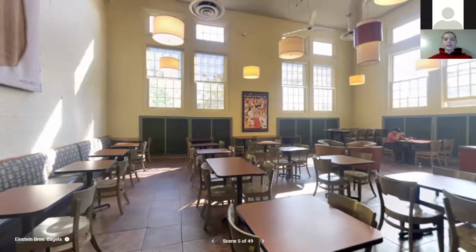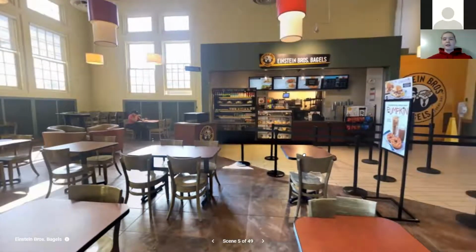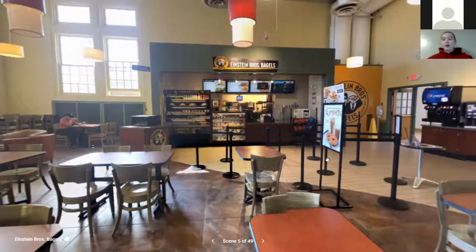So this is Einstein Bros Bagels. This is a pretty popular place on campus for food. I can attest to this, they have fantastic bagels and I really like their breakfast sandwiches. A lot of people rave over their coffee. I'm not a big coffee person, so I can't really say if I'm a big fan of it or not, but I've heard it's very, very good. This is a place where people can just come to chill out in between classes or meet up with professors or anything like that.